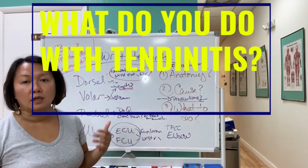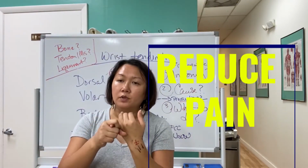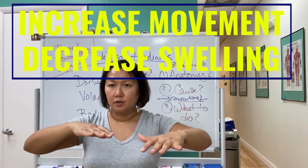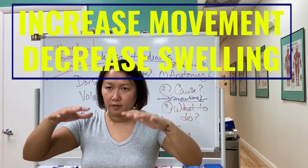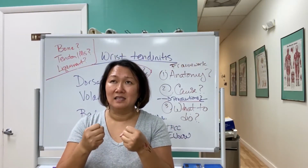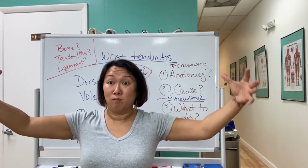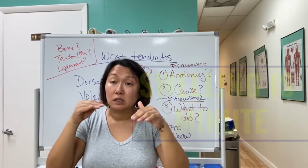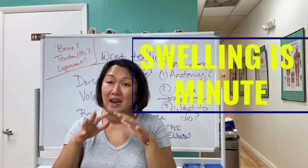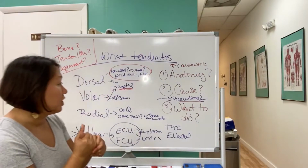What do you do with tendonitis? You reduce the pain. And how do you reduce the pain? You reduce the pain by getting everything to move better. You reduce the pain by reducing the swelling, the inflammation that's deep inside. And you have to explain to people that the pain of tendonitis is not the same as if you broke a bone and you have tons of swelling, right? The swelling is minute underneath, and it's causing a lot of friction in an area that doesn't have a lot of space, right? So that's usually how I explain it.